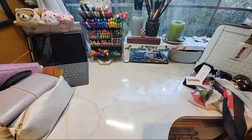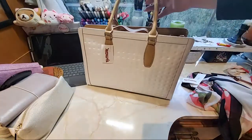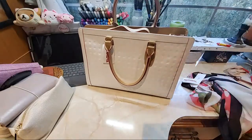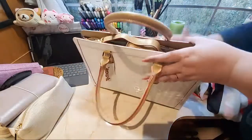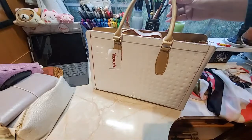Okay, so my new bag is this beautiful white glossy leather Italian bag. This is real leather. I will not buy non-leather bags anymore. That's just my stuck-upness, I guess you could say. This is a bag that I've had my eye on for many years.